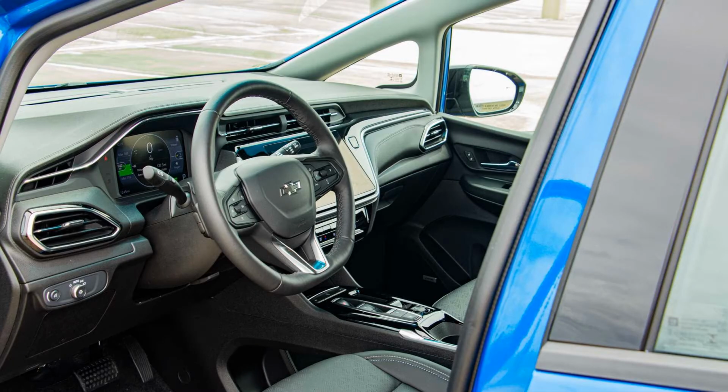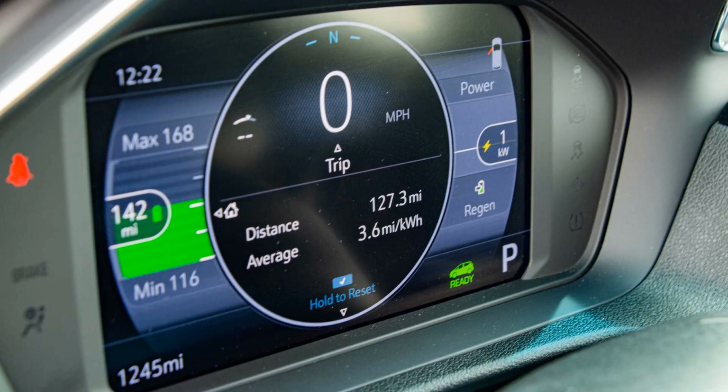But at least the Bolt is roomy. The 40.1 inches of front headroom feels like enough, but it's on the lower end of the spectrum. More traditional electric crossovers like the Ford Mustang Mach-E and Volkswagen ID.4 are better, as is the Nissan Leaf.